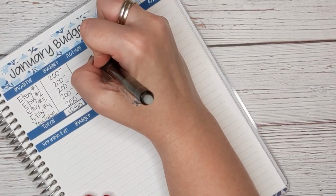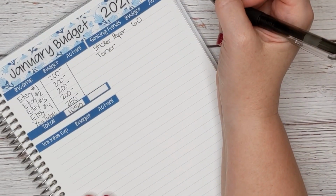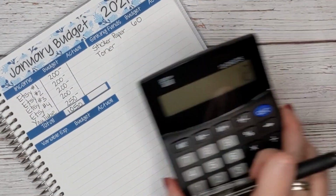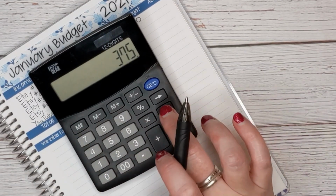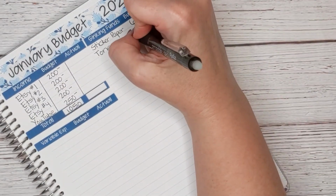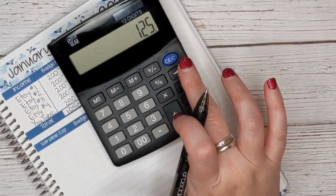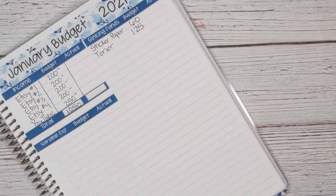Okay, another big expense for me is toner. And I need to get new toner approximately every 3 months as well, and it costs $375. Okay, so $375 divided by 3 is $125. So we need to set aside $125 this month for toner. So let's divide that by 5 checks. That comes to $25 a check.